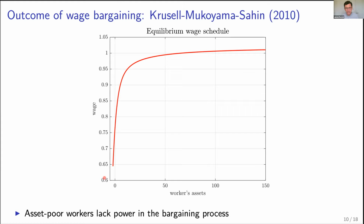Effectively, what this curve says is that workers that are close to the borrowing constraint, that are asset poor, work at a discount. And the interpretation is straightforward. These workers are really desperate to find a job. So for them, the surplus from being employed is really high because they basically behave in a hand-to-mouth fashion almost. The firm is able to extract some of that extra surplus from these workers. Whereas asset-rich workers are much more picky, if you like, and can negotiate much, much harder with their employer. And so this is the power dynamic between the firm and the worker, depending on individual assets.